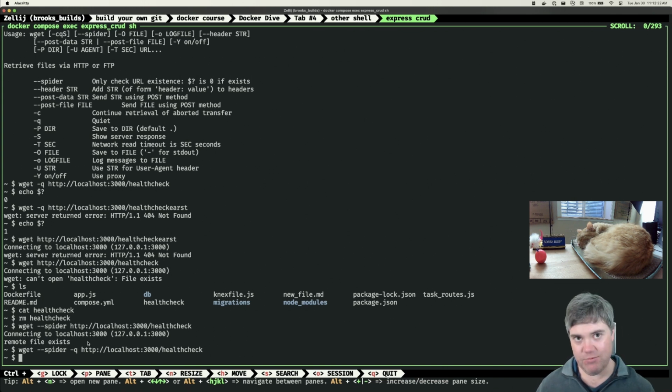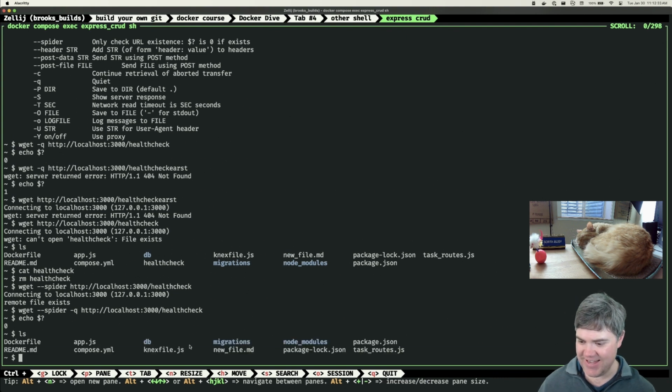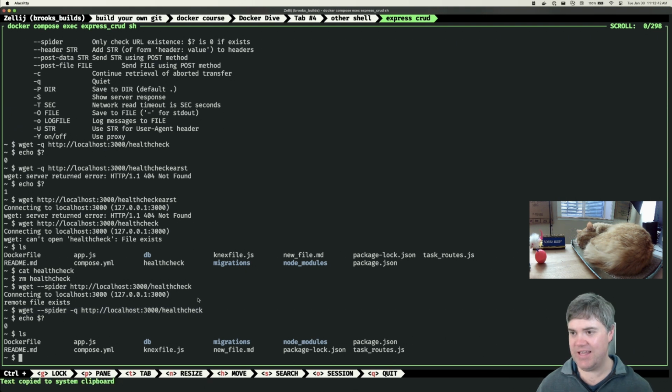So let's see. I want to then we'll do echo return code of the wget was 0, so this is good. So this is what we're gonna do. And we did not get a health check, so we're good to go here. So do wget --spider -q and then that.